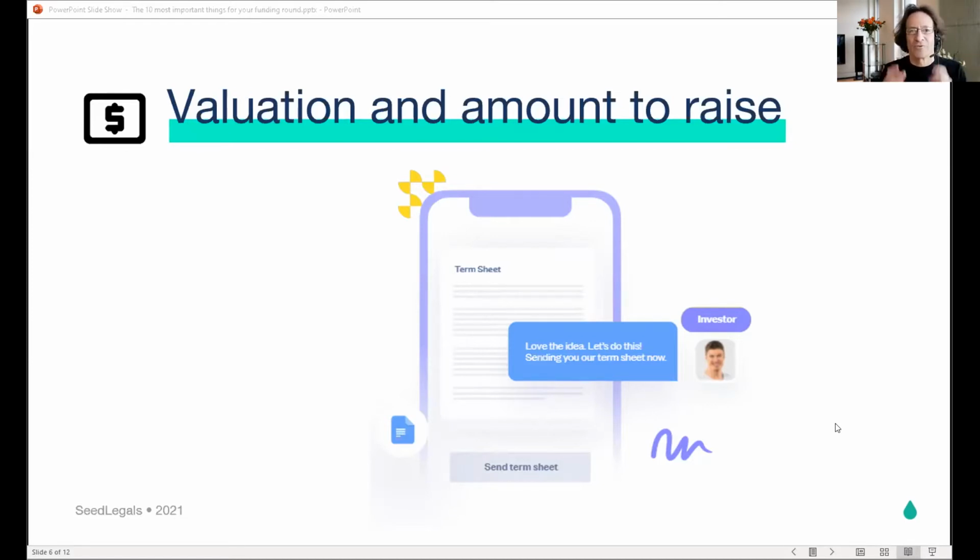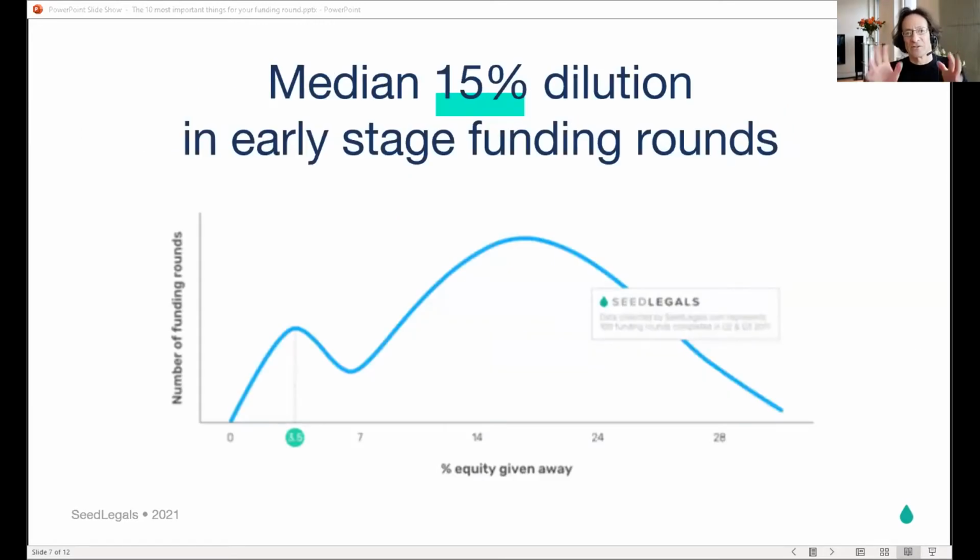So what are you going to do? Well, there's another method, and that's what we've seen on SeedLegals. Over thousands of rounds, we've seen companies sell a median of 15% equity in a round. What does this mean? It means that when you're raising money, the investors typically get close to 15%. If your investors are asking for 30% of the business, send them to SeedLegals Resources Deal Data, where you'll see this chart, and explain to them, this is a bad idea. You'll be a minority shareholder in your own business and uninvestable in a couple of rounds if you do that. And in fact, it's almost never the case that that happens.